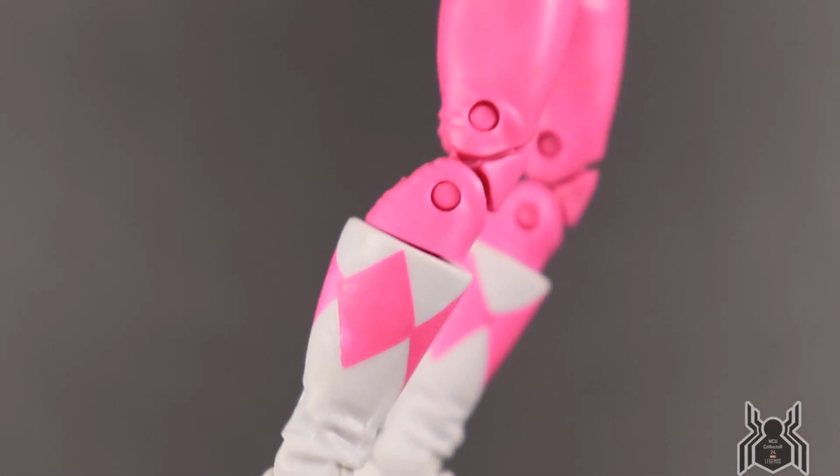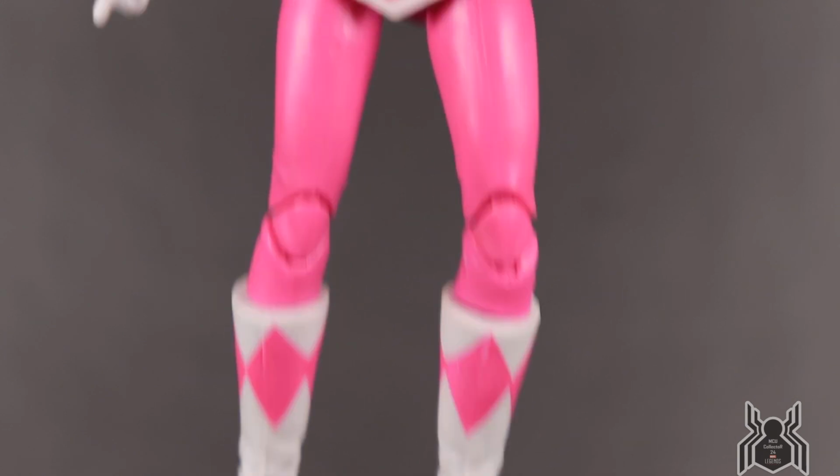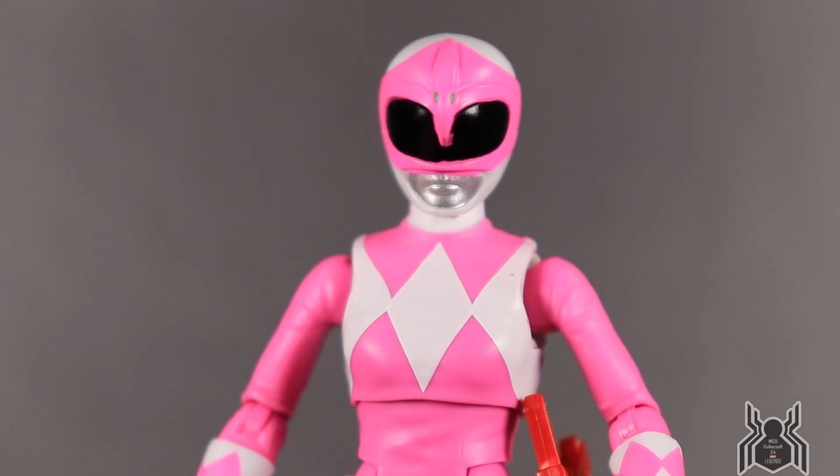They are new boots. They're not the same as the male ones. I did check that. It definitely is a smaller size. And they have the feet. So, cool looking figure. So now let's pop this head off.